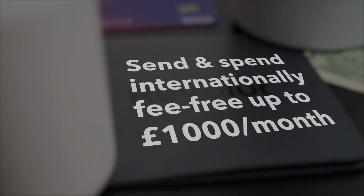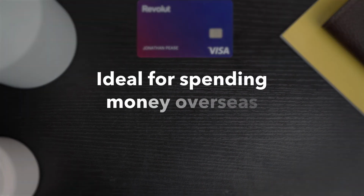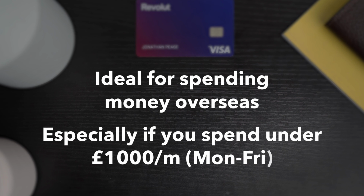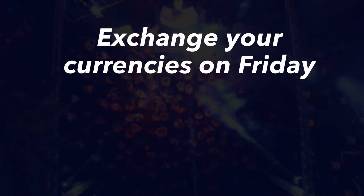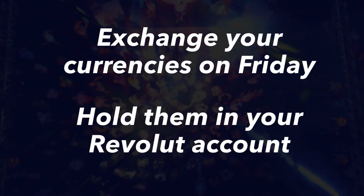If it's during the weekend with Revolut, you will incur a fee when spending or sending money internationally. They're ideal if you want to cut down on the high fees that come with banking abroad, especially if you want to spend less than £1,000 in a foreign currency and not on the weekends. There is an easy workaround to this. For example, if you're, say, partying in Barcelona on Saturday, you could just exchange pounds to euros on Friday and hold them in your account until you're ready to spend them for free on the weekend.